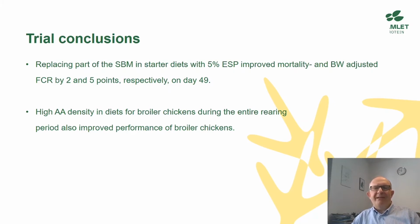Replacing part of the soybean meal in starter diets will then improve mortality and body weight adjusted FCR by 2 and 5 points respectively on day 49, replacing soybean meal with 5% of HP-IV stat. Furthermore, it has been observed that high amino acid density in diets for broiler chickens during the entire breeding period also improves performance of broiler chickens and particularly FCR.